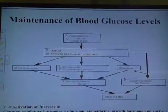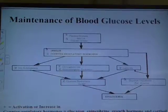So this is just showing you the little flow chart that shows how glucose is regulated, what happens to it, and how it's maintained. You can see some of it will activate or increase it: the counter-regulatory hormones, which are glucagon, epinephrine, growth hormone, cortisol, and all that type of thing. The diagram didn't come out so well, but it shows you how complicated the regulatory procedure is, and it has to be, because hyperglycemia can result in death, and hypoglycemia can result in death too.